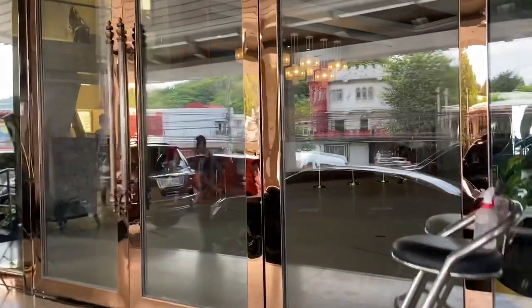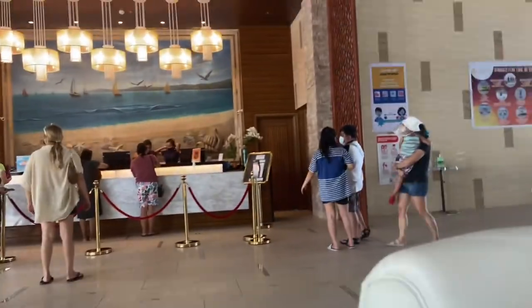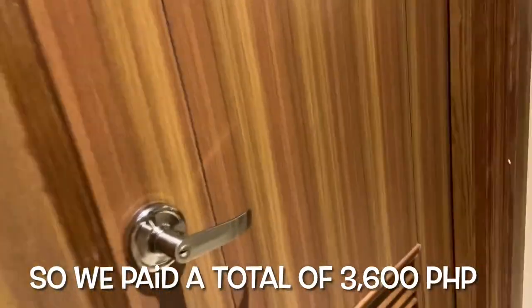We stayed at their Deluxe Plus room, which is about 4,000 Philippine peso per night. But good news, if you book directly on their website and pay in cash, you will get 10% discount off of your lodging.